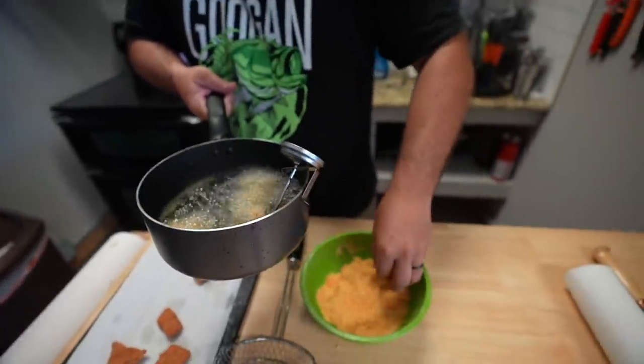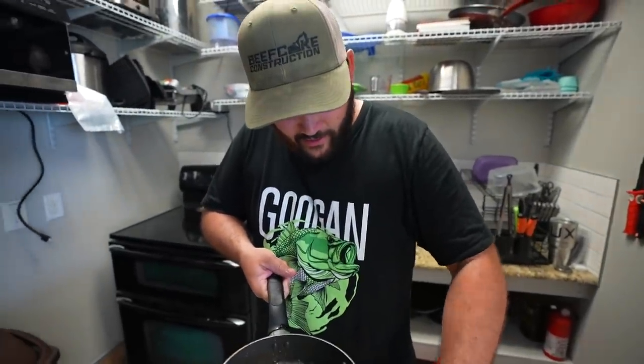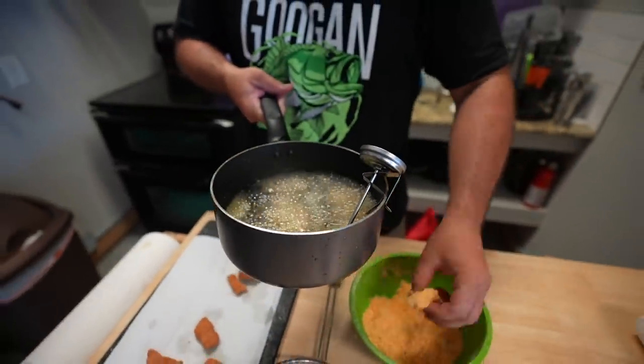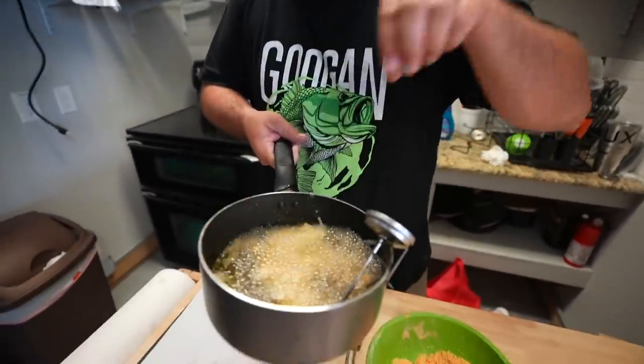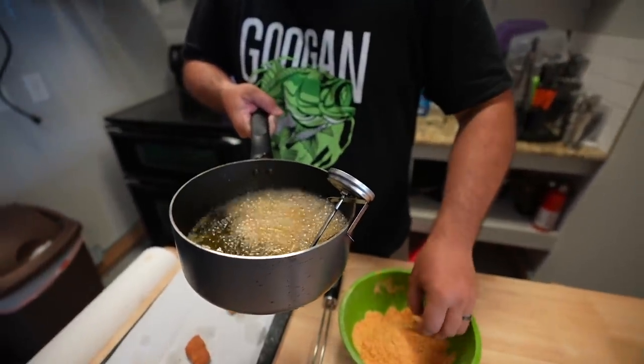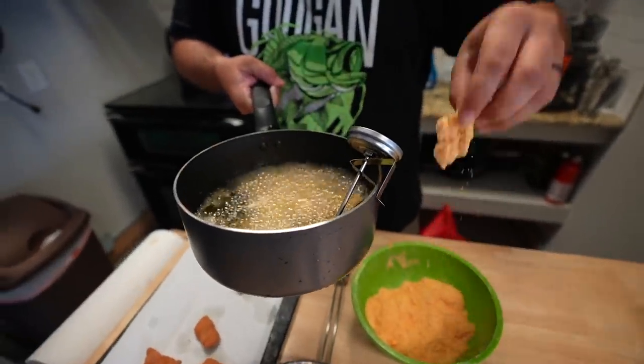I think you got your fry system dialed. This is it. This is the deal. We got the right batter, the right combination, and the oil's nice and hot. This temperature gauge thing is a game changer. You think you know the temp of oil? Liar, you don't know what you're talking about. 375. Oh, that oil just went right on my finger. 375 is what you're after. Look at that bad boy.